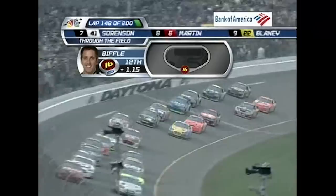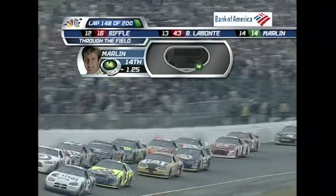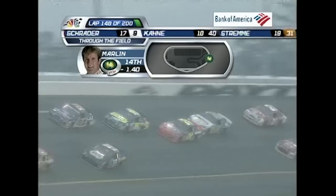Well, Matt, back there in that white and green car, the 14 of Sterling Marlin, a two-time Daytona 500 winner. This is a backup car, and Sterling lurking in the field on their last four stops. They've made no changes to that car, Dave.